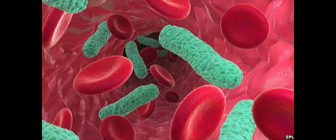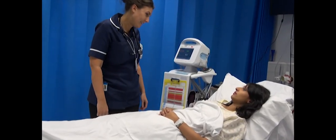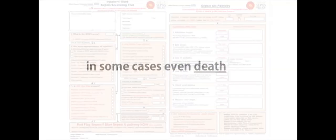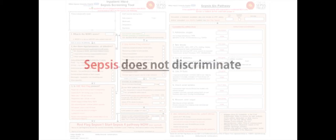It's a condition triggered by infection where the body's immune system goes into overdrive, setting off a series of reactions that can lead to organ failure and in some cases even death. Unless treated quickly, septic shock has a mortality rate of 50%. Often, people do not know they have sepsis and may have symptoms easily confused with common infections or illnesses.